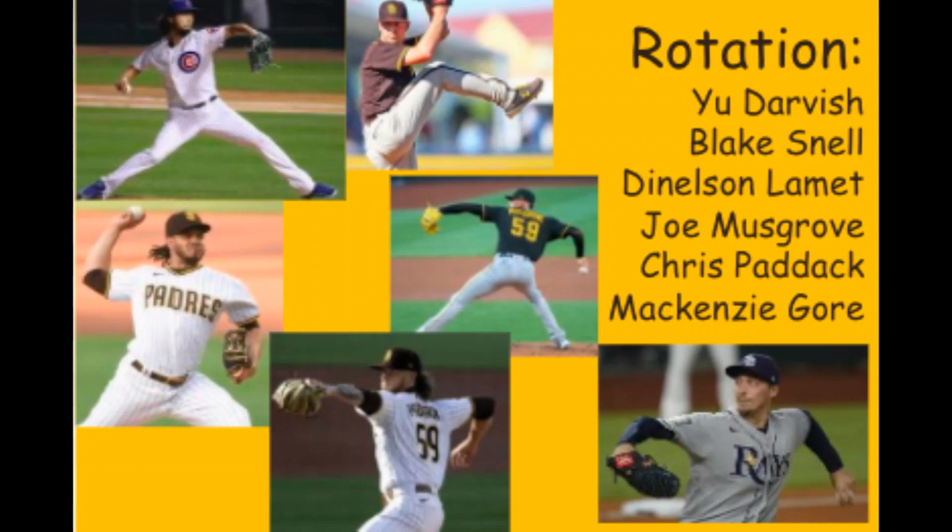Then you got Joe Musgrove, who is really good for a number 4 starter. Joe Musgrove at your number 4 starter, you should be very happy, and that means your rotation is one of the better ones in all of baseball, if not a top 3 or the best rotation. Then number 5, you can choose between Chris Paddack and MacKenzie Gore. Now, Chris Paddack, he had a really good 2019 year, his rookie year. 2020, he sort of fell off.